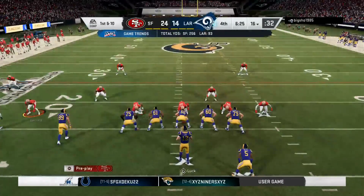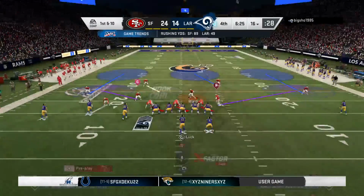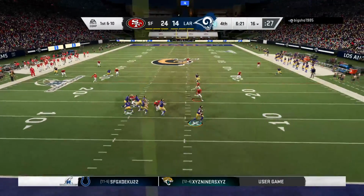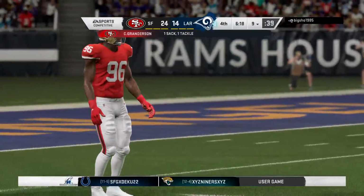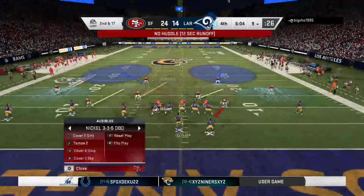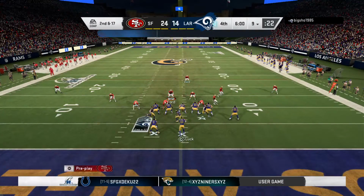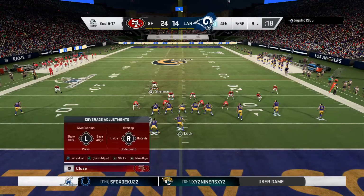Fresh off the pick six, it's Locke. Eluding the pressure, and he can't get rid of it. He's taken down. Pass protection has been a problem all night long as they come up facing 2nd and a bundle.